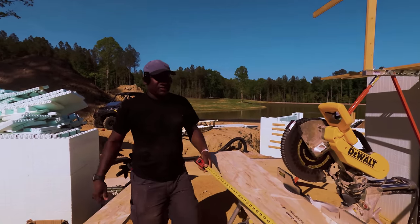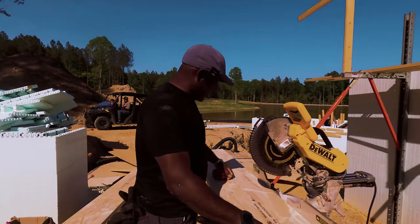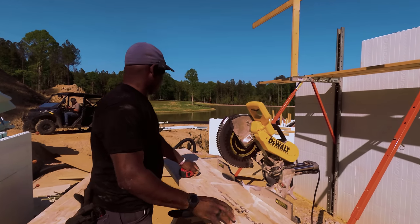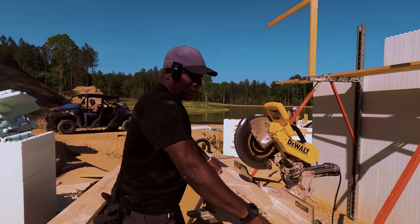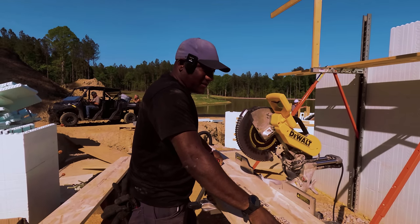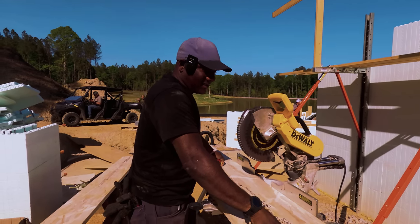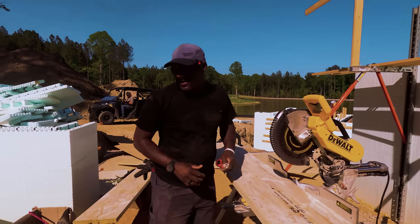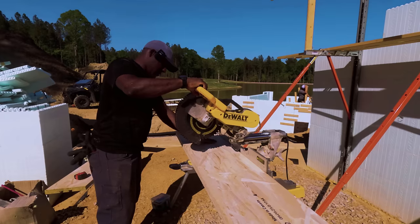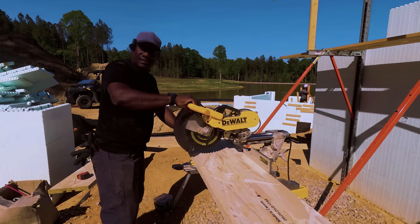All right, so what we're going to do today is make our window pre-bucks, and we have to cut them. 69 inches for the height. Is that right? 59 is the width, 69 is our height.